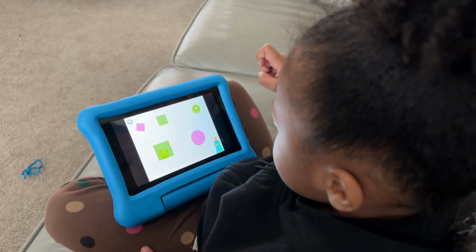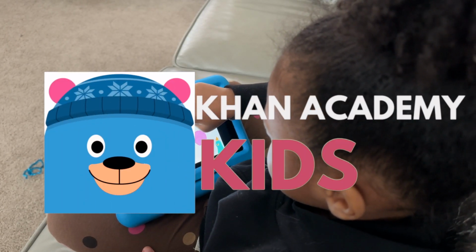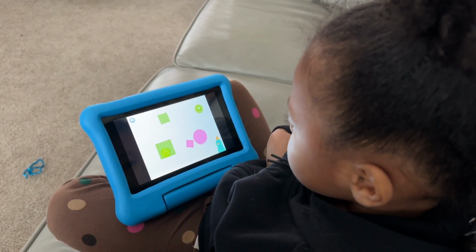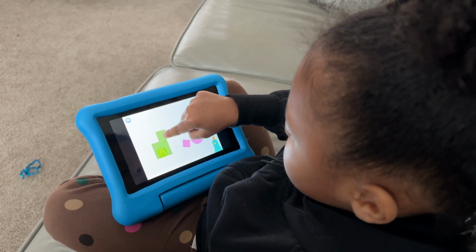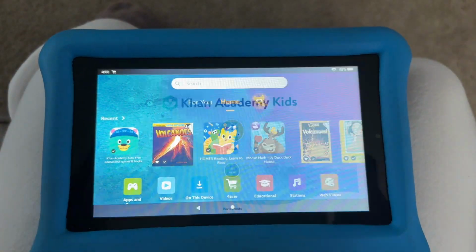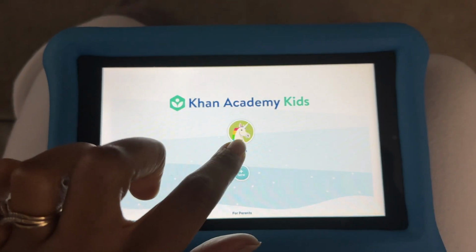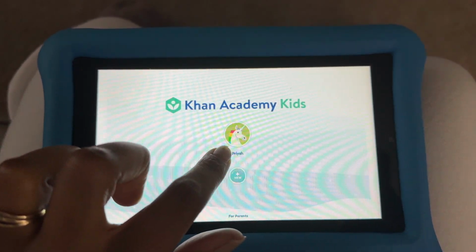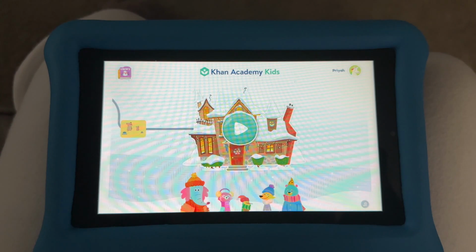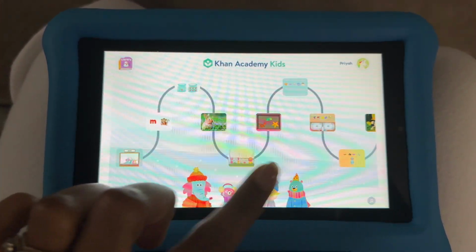All right, first up is a free app called Khan Academy Kids. By far the best app out there for a while now, and it is actually the number one learning app for kids, so I highly recommend it. When you first open the app, you make your own profile for your child and they can pick their own avatar. Your child can get started right away because the app is free, so no need for any subscription signups.